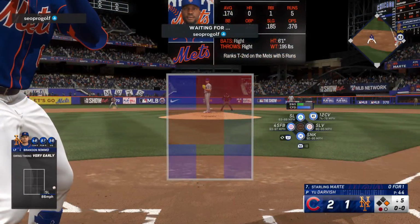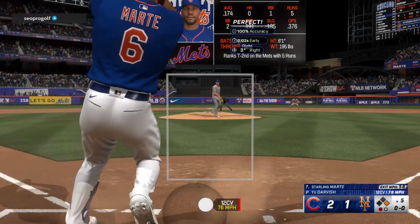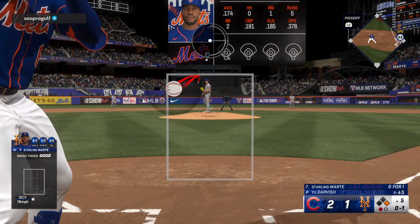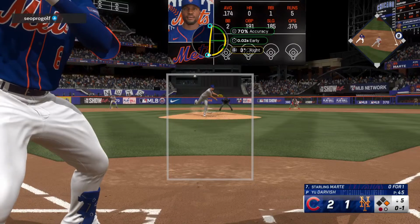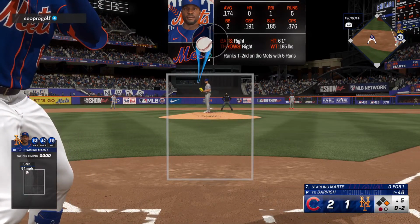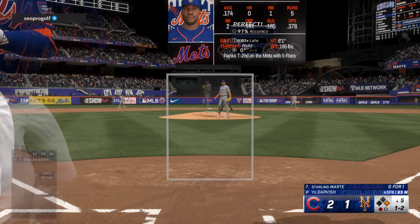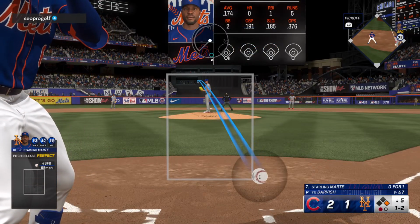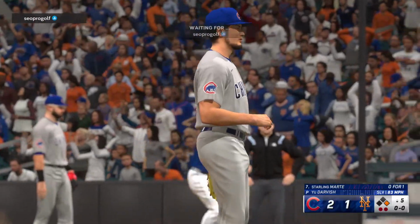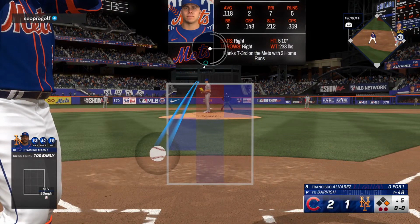Starling Marte up to hit. Struck out swinging his first time. And fouled off. Alonso leads off first with 1 away. And that one fouled off. That's a ball. And the count is 1-2. I don't like to say he wasted a pitch. I think that was a purpose pitch. Change the eye line. Got him. 2 gone. Now here is Francisco Alvarez.